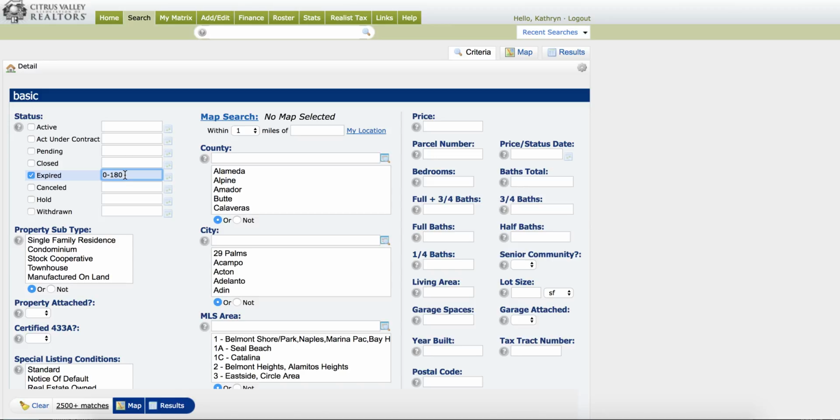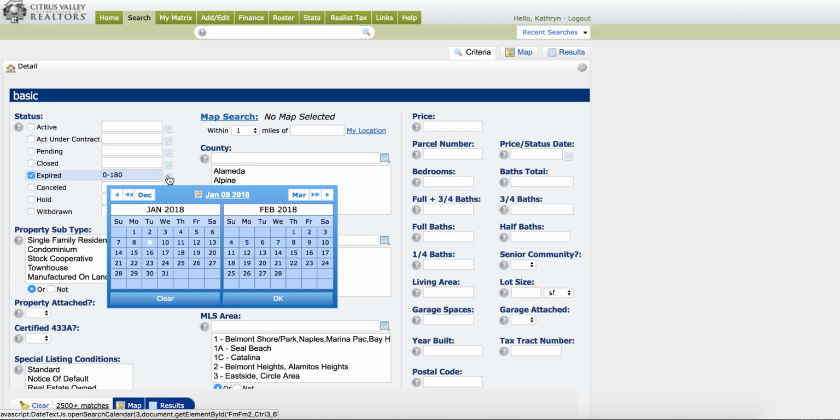So if you want to change this time frame, a couple of ways we can do this. You can go in and actually type the new number for how long you want, or select the icon, it's a calendar right here, and then you can pick the date, the year, the month, how far back you want to go. Alrighty?